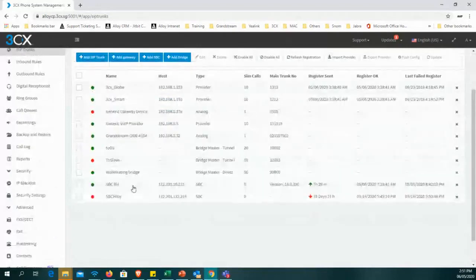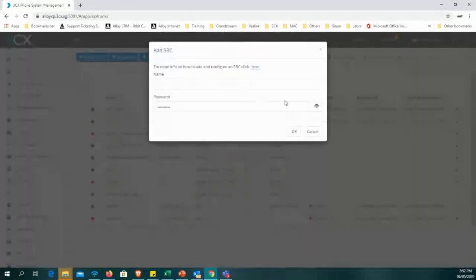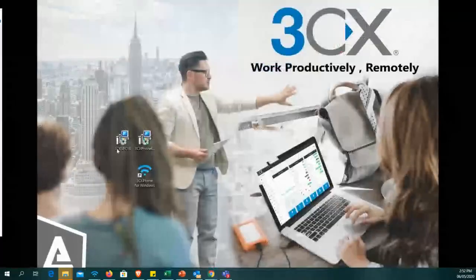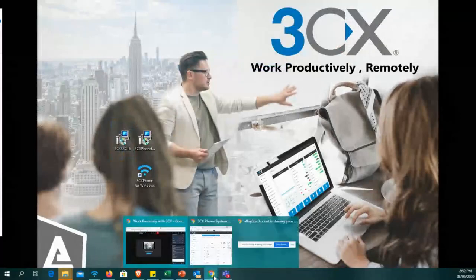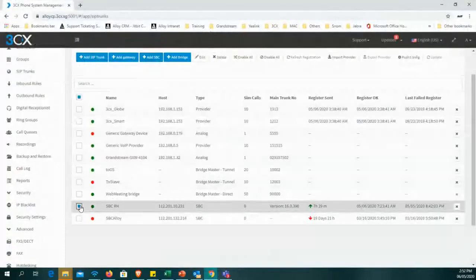Louis showed you earlier how to install SBC, right? So that's basically how it is. Let's just add SBC here, put the password, and then use this installer, and then match the password and the URL. That's basically it. This is the SBC running in my location right now. It's green, so it is registered 7 hours ago, and up until now it's active.